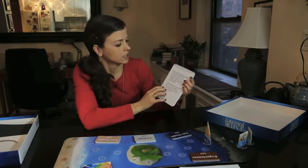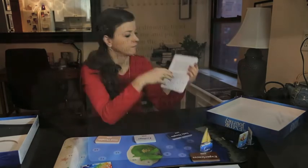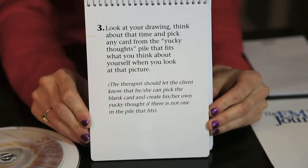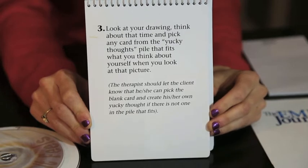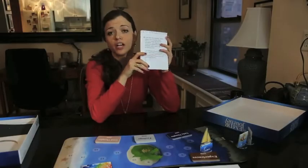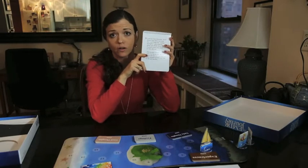Now, step 3. Look at your drawing, think about the time, and pick any card from the yucky thoughts pile that fits what you think about yourself when you look at that picture. So in this stage is where they are identifying their negative cognition or cognitions.